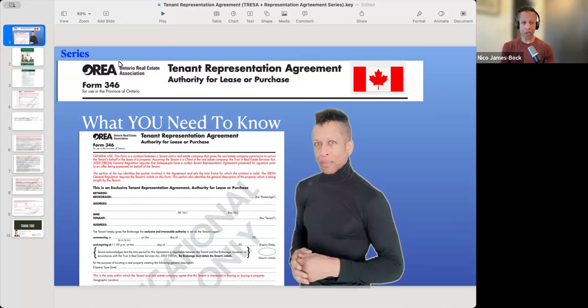The consumer wanted greater transparency, and TRESA goes the extra mile in providing that transparency so that everybody that's involved in a real estate transaction knows who is represented by whom and what documentation is required to complete a real estate transaction. The RECO Information Guide is a fundamental part of the TRESA legislation, and that is the guide that is introduced and presented to the tenant prior to entering into a representation agreement.